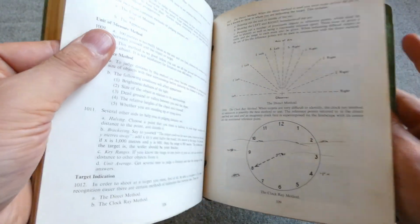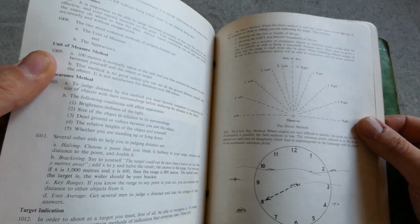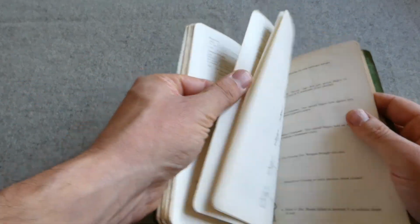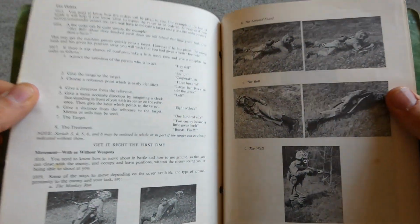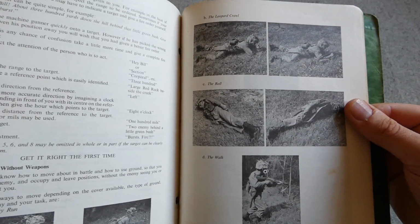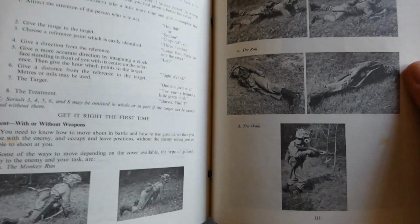Moving through, we have obviously judging distances and so forth, using range cards and so forth to indicate targets. You can see that here. And through here, further fieldcraft, so moving in prone position and so forth there. Again, this is carried over really from Second War experience.